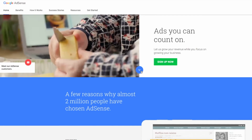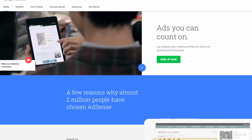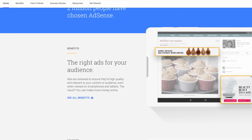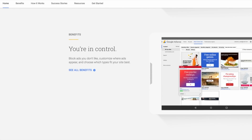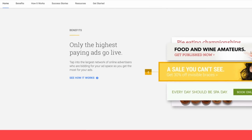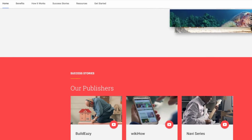And this is Google's program. And I'm sure you've seen these ads because they're probably on like 80% of all the websites on the entire internet. They're just really, really common, and it's one of the easiest ways to monetize a website or a blog. And to be approved for the AdSense program, you have to have a little bit of content on your site. The Google AdSense people want to know that you didn't start your blog yesterday and that you actually have a good amount of content on there before they allow you to put ads up.